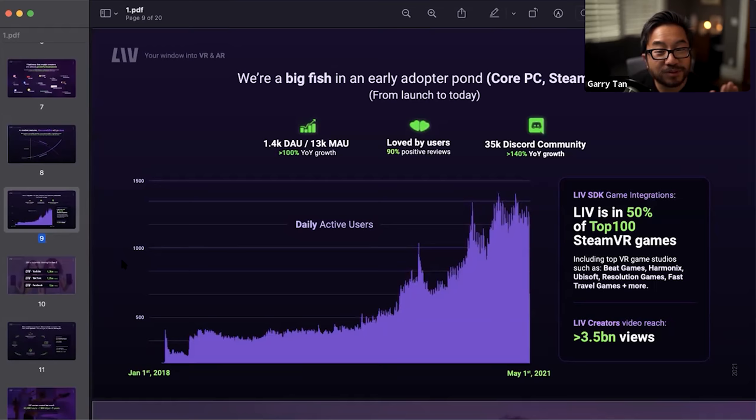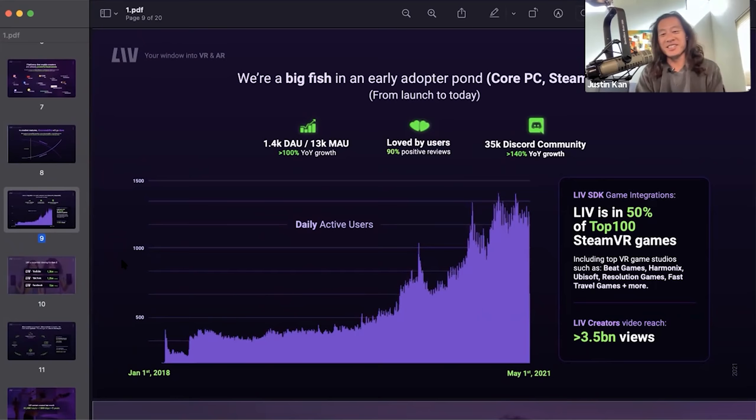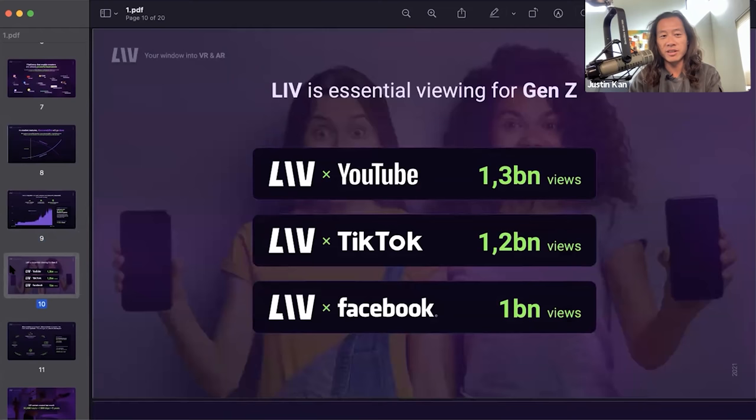Those are the people who create content that create the ads? I don't know. This is very confusing, because it seems like maybe the 3.5 billion views is Live creators' video reach. So it does seem like that might be inflated. That might be a number of all the views of all the creators that have touched Live or something like that. Here they're saying Live on YouTube, 1.3 billion views.